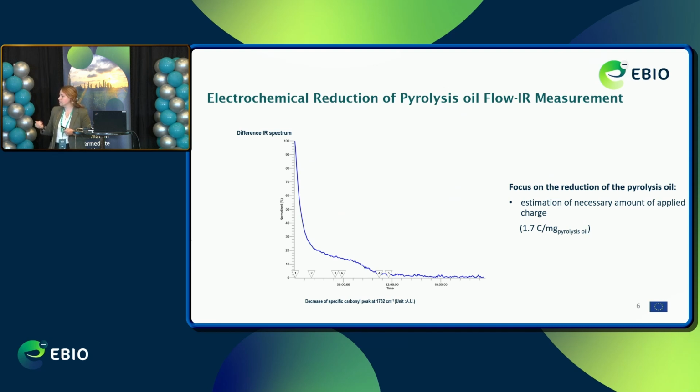So with this information, we can estimate the necessary amount of applied charge. Basically, how much electricity do we need for the conversion of these carbonylic functionalities? In this case, it's 1.7 coulomb per milligram of pyrolysis oil that is used in the reaction.